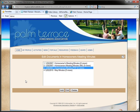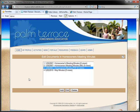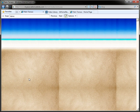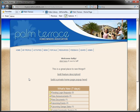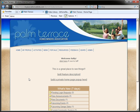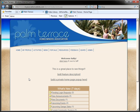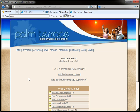The next area of enhancements is related to date formatting, and we've had a good number of requests from some of our overseas friends in Australia and Great Britain to allow them to show dates on the website in a format that is appropriate for their area of the world. Specifically, they wanted to show dates that in the United States would be listed in month, day, year format. In Australia and Great Britain, that shows up as day, month, year.